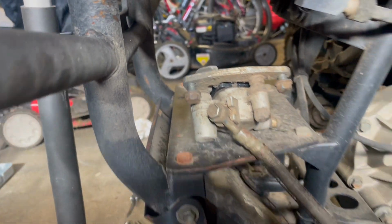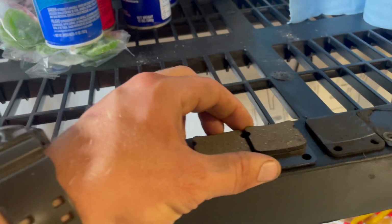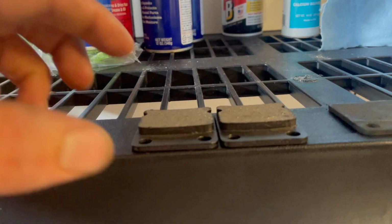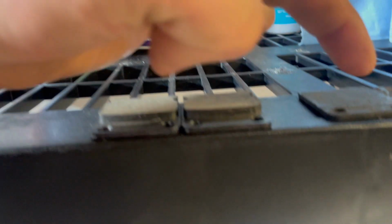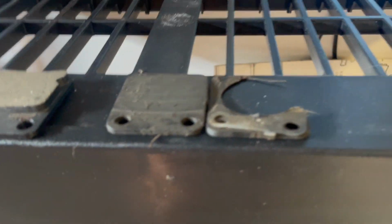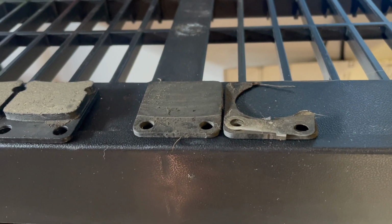So I went ahead and tried to do the same thing on the other side, and this is what new pads look like, thickness wise. I keep saying this every time I work on another Big Bear, but this is the worst set of brake pads I have ever seen.